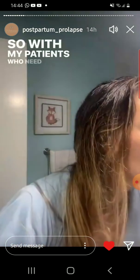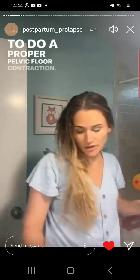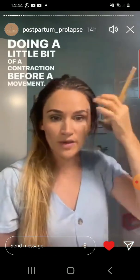For my postpartum patients, or someone where I'm noticing that feature isn't present, with patients who need to retrain this, I teach them how to do a proper pelvic floor contraction, how to do a proper transverse abdominis contraction, and then we practice various positions and various movements, doing a little bit of a contraction before a movement. And then we also talk about, of course, grading it.